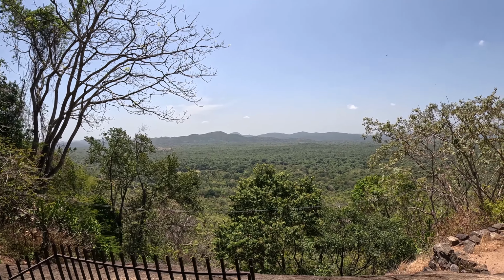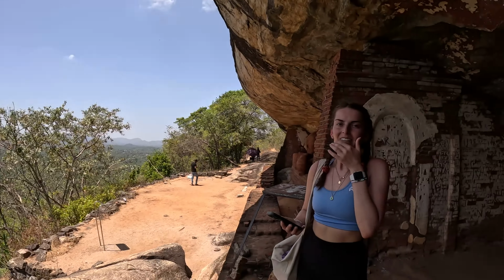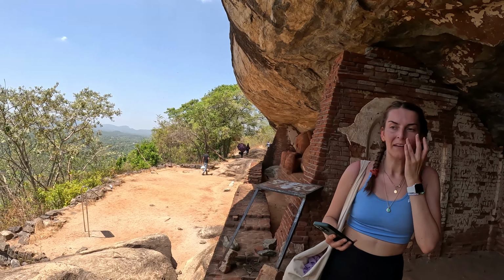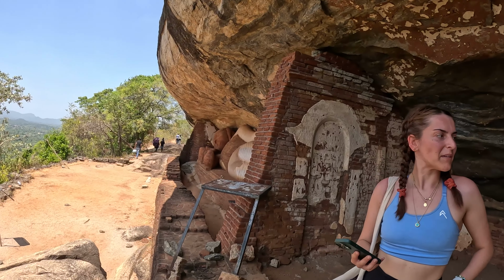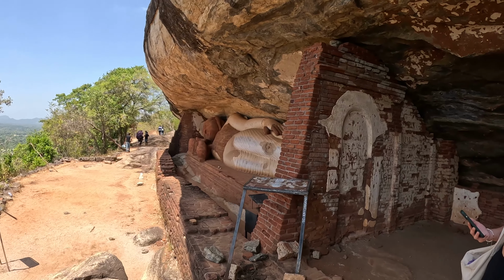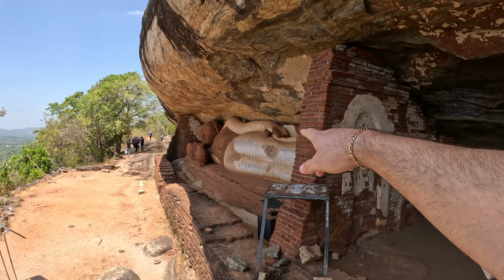That's so nice. So out of breath, hearts are pounding. So hot and sweaty. I'm not sure how much further we've got, but I can't imagine it's too far. You can see this is maybe a middle point. It's a bit of a straight, isn't it? You can see the Buddha has been carved into the rock here. I think it's made out of brick, which is really cool.